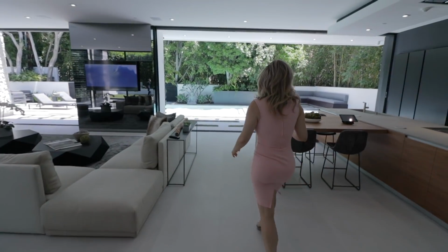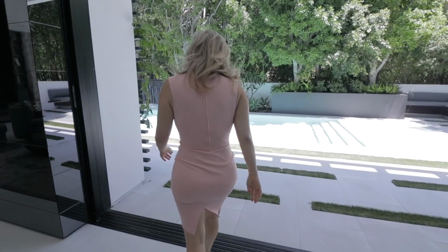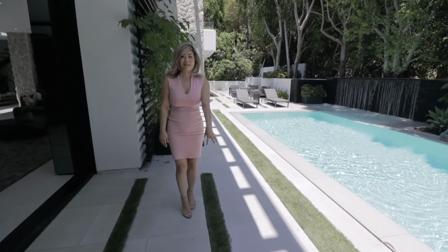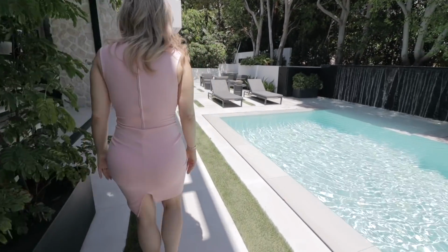And so here is the outdoor living space. You know, when there's little patches of grass and my dog sees it, she will literally pee on it. And I'm like, no, it's for decoration. I guess dogs don't know.